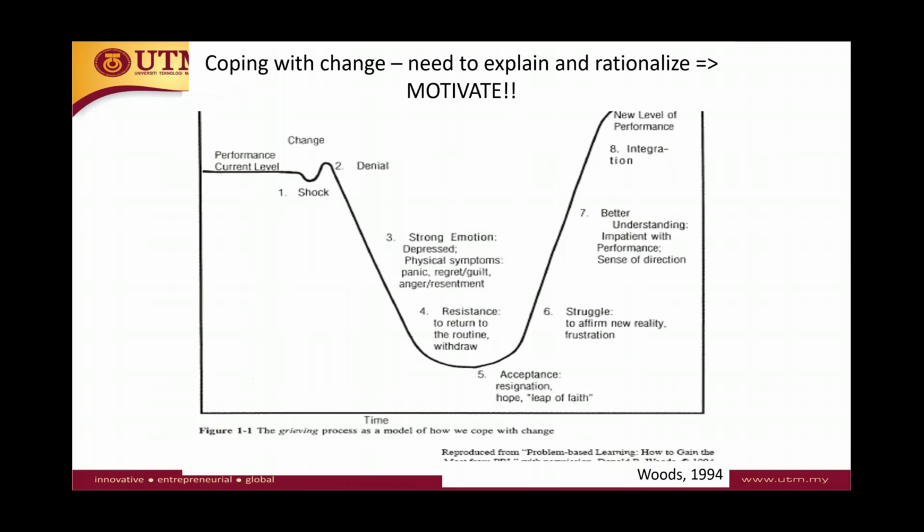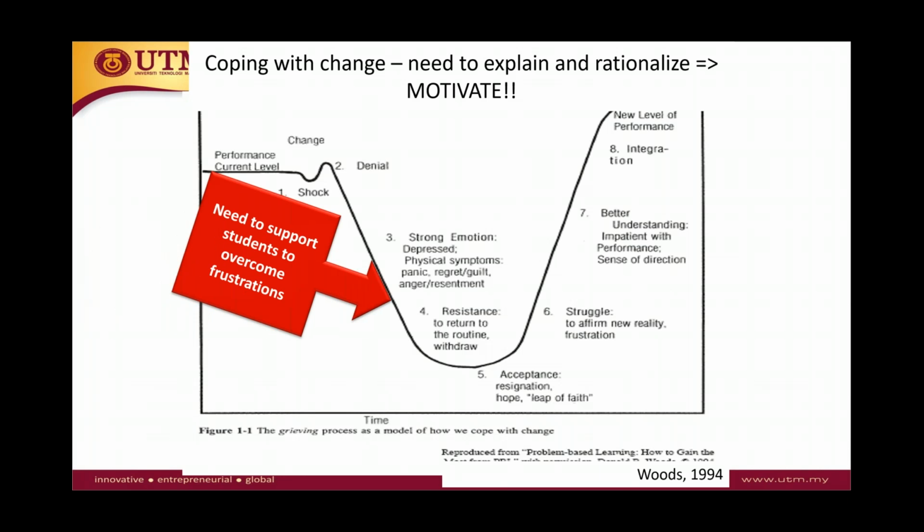Because if you have one small problem for each course in the same semester, it will be too burdensome for the students. Now, when we talk about scaffolding, it's not only for the skills, it's also for motivation. Research has shown that you need to support the students, because if it's the first time they have to face real world problems, it can be very, very challenging for them. Psychologists say that whenever there's a big change that we as human beings have to go through, there's a trauma cycle that we need to overcome before we get to a positive part. So when they are facing shock, denial, strong emotion, this is where you need to really scaffold them, to explain, to motivate, and to rationalize.